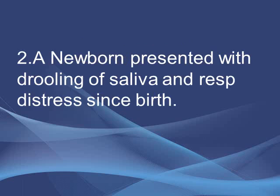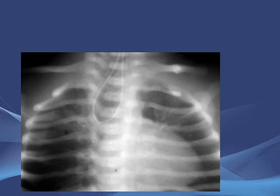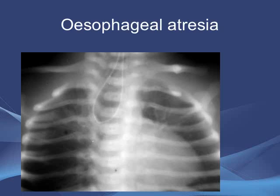Newborn presented with drooling of saliva and respiratory distress since birth. X-ray with infant feeding tube showed coiling of the tube. Esophageal atresia with tracheoesophageal fistula suspected.